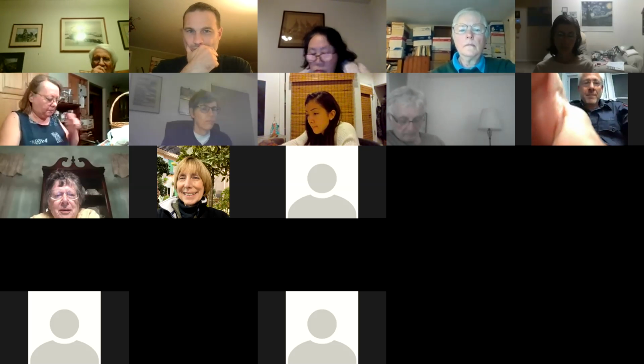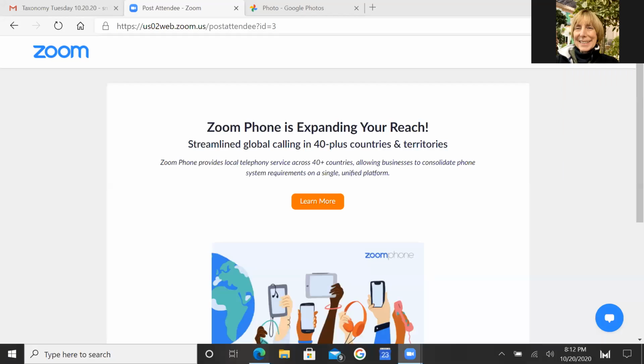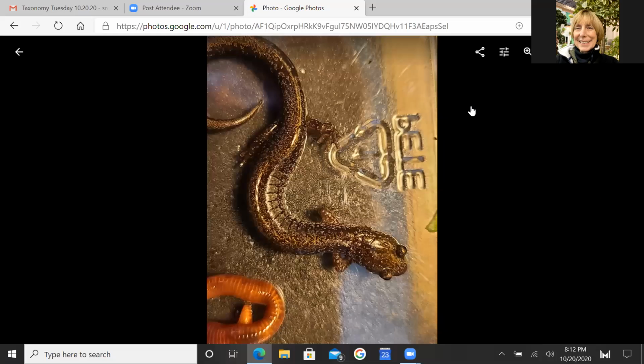You found a little salamander in your Grifola, though, huh? I did, and I'm trying to get the picture up. Nina always warned you to be careful for those salamanders. Yep. I was about to put him in my dehydrator, and I found this guy in the middle of it. And I posted the picture, and I'm having a hard time identifying it.